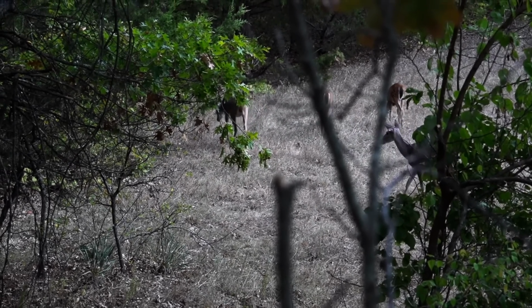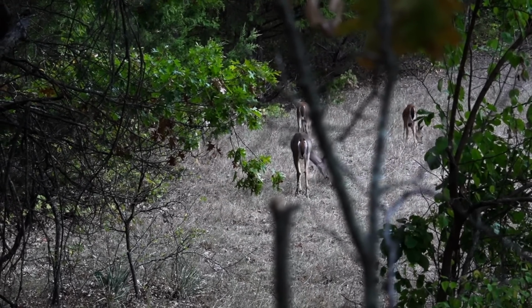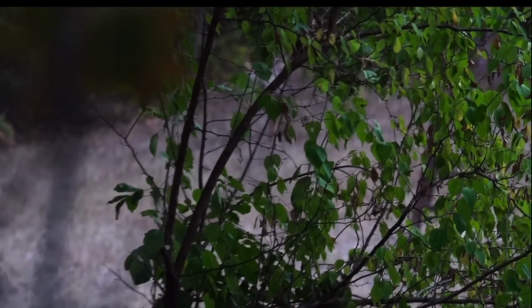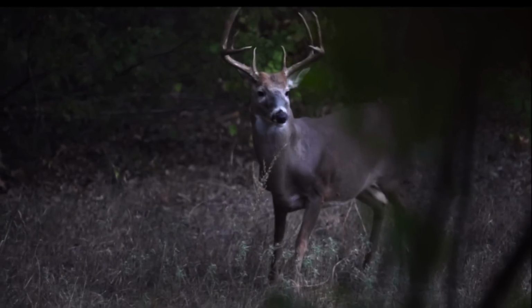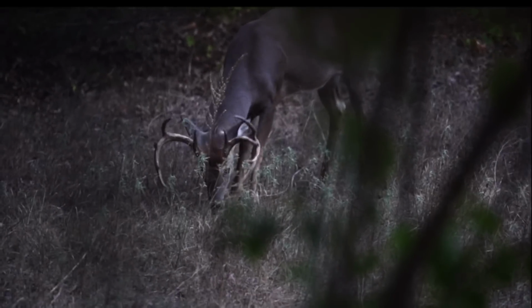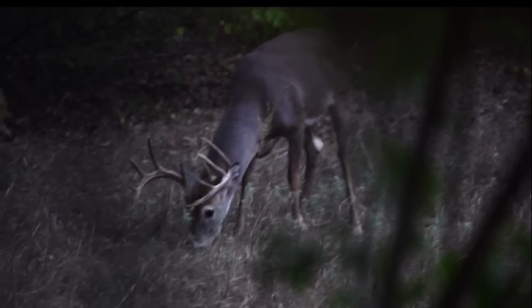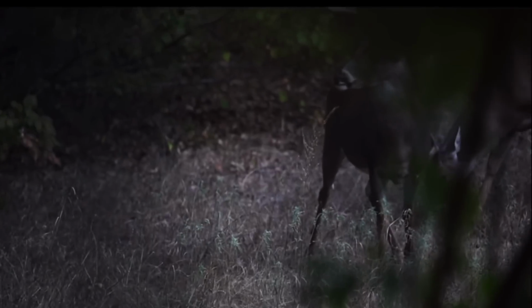Turret over there. Yeah, that's a shooter, yeah. Yeah. If he works in that hole, you know what I mean? Yeah. I'm good whenever in there. You're good. You're good. Just relax.